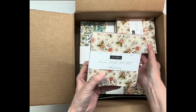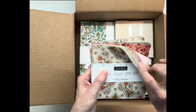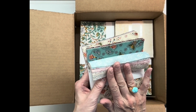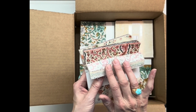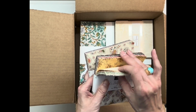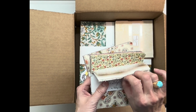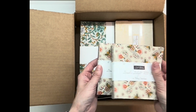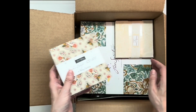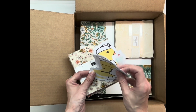Oh, let's see what this is. Oh, Dinah's Delight. Oh, I saw this and I was like, oh, that's so pretty. It's really vintagey. It's like browns and blues and these beautiful pale, I don't know, what do you call it? It's not exactly pink. It's kind of a vintage pink, a vintage gold, a floral, a green. Oh, so pretty. Boy, well, I got 2 of these charm packs and they were a super good deal. So I got those.